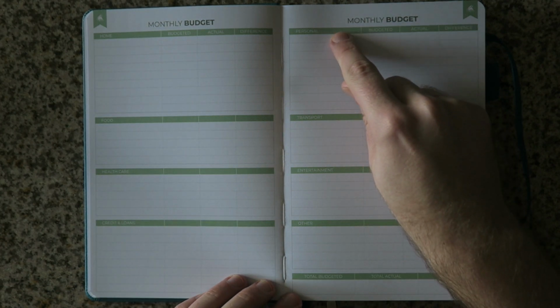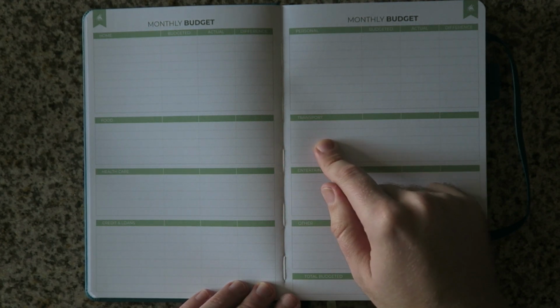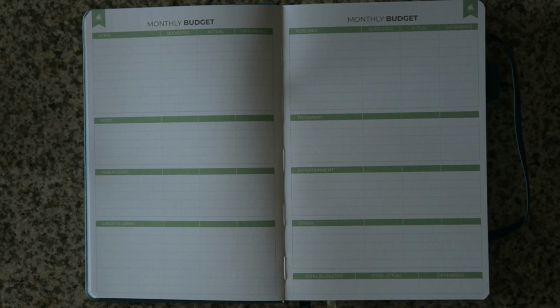Then you have a couple of columns for personal, a couple of rows, excuse me. Transport, so transportation, whether that's bus, train fare, your car payment, gasoline, oil change. Then you have entertainment and other. So this is like a pretty flexible thing.